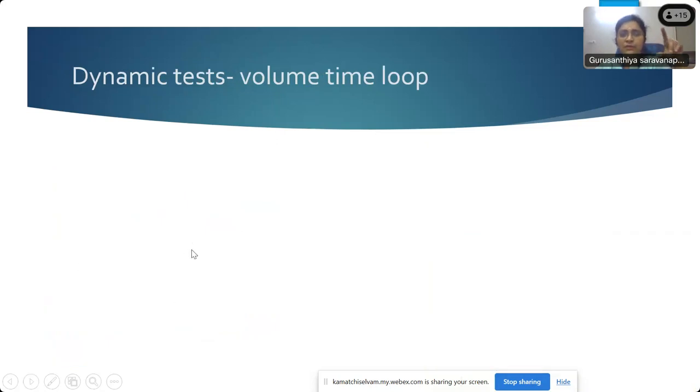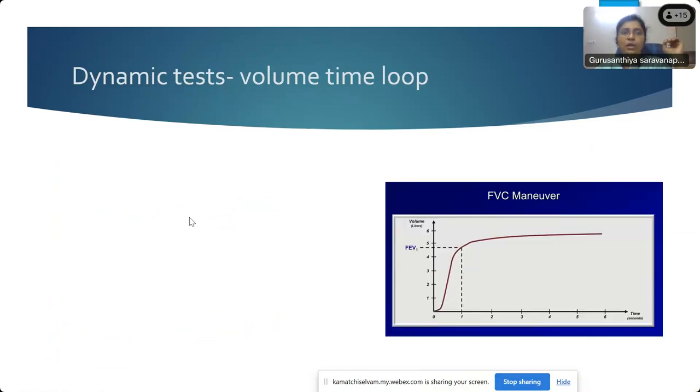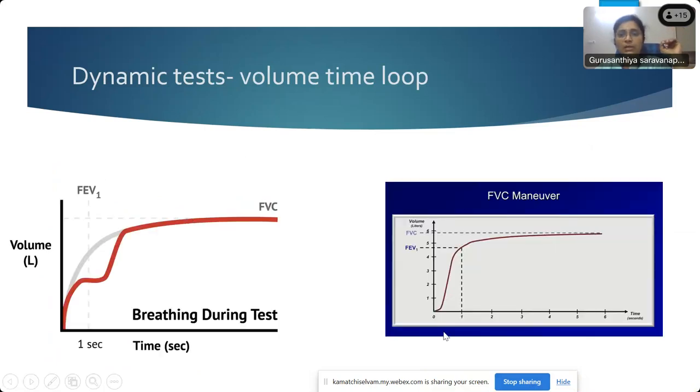So as of now, we have seen only the static lung volumes and capacities. Now we are moving to the dynamic tests. This is a vitalograph, which shows the FVC maneuver and the FVC curve. The patient will deeply inspire and then exhale maximally over 6 seconds. For a vitalograph to be acceptable, the patient should exhale for at least 6 seconds. This is an FVC curve, the forced vital capacity maneuver.